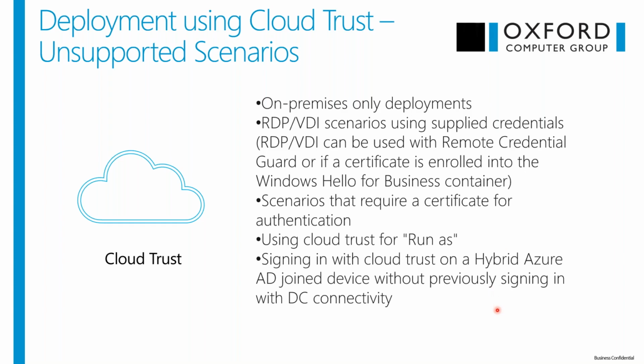And signing in with Cloud Trust on a hybrid Azure AD joined device without previously signing in with DC connectivity. So that goes back to that other point I made about needing that line of sight. So you would need to have that registration first. After that, it's no longer required. You can use it, but you need it initially for that registration to occur.